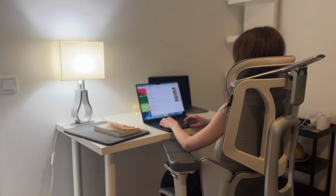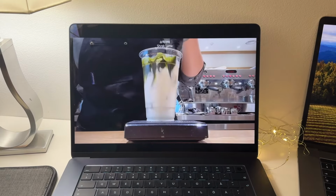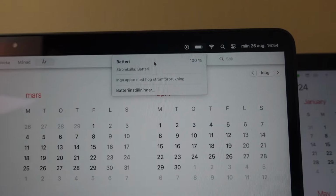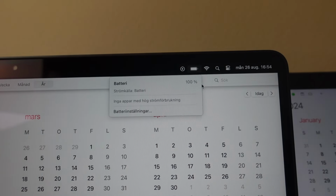And I also think the battery life of this MacBook is really good. I've now had the MacBook Air on for a while, just watched some YouTube and gone through different apps, and it's still at 100%. So I don't know if it's because it's an improved battery from the MacBook Pro or because it's a new laptop, but the battery is definitely really good.